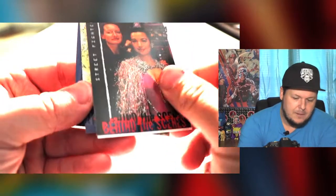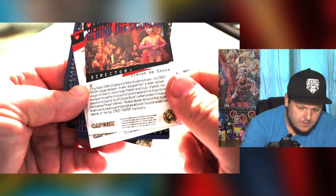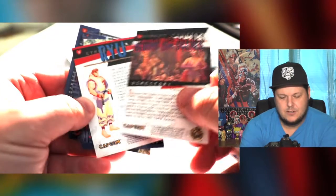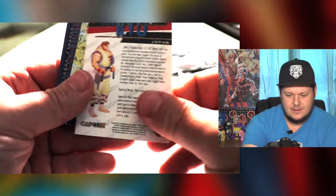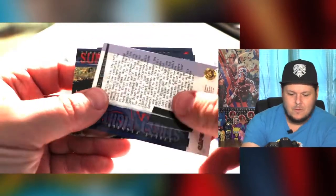Now, here we go. We've got a behind the scenes of Chun-Li. Let's see who she's with here. Deborah Kramer, the costume designer. So she is here with Deborah Kramer, the costume designer. It's nice to give the people in the production some love. We've got Ryu. Not only is it a duplicate, but it's an error with him behind Ken's stage. Come on, it's the guy in Dee Jay. We've got that one already.